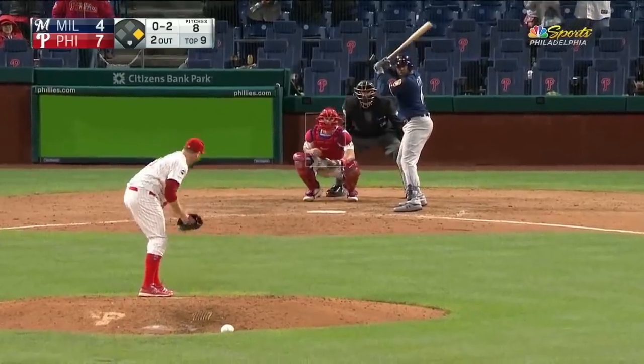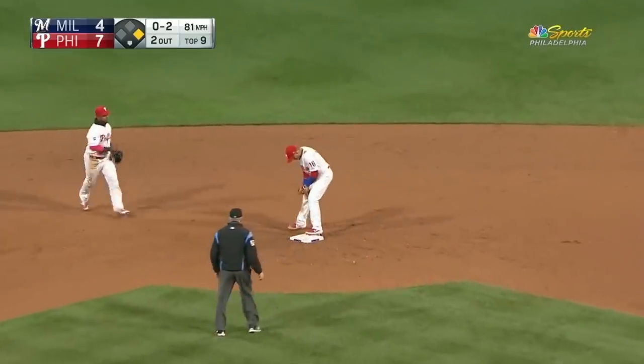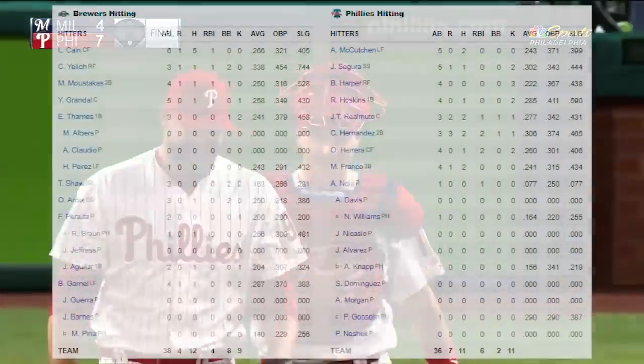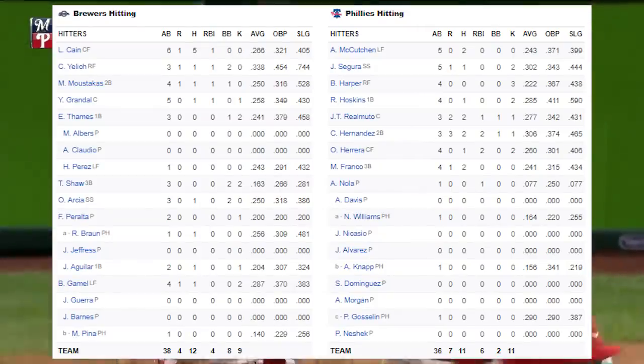No balls and 2 strikes. The pitch. Bouncing ball out to shortstop. Segura's got it. Flips to second. The ball game is over. What a win for the Phillies. They win it 7-4 as they come from behind. And this was a gritty victory for the Phillies.